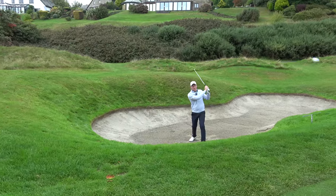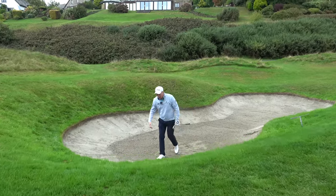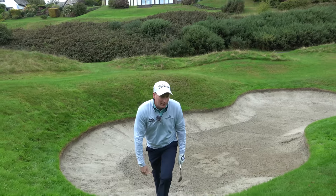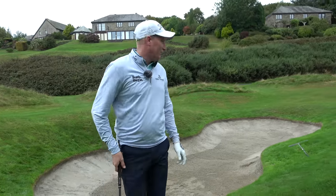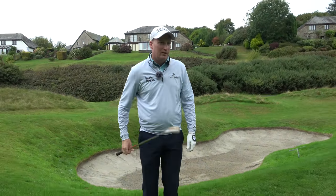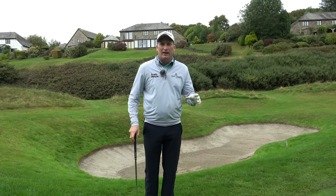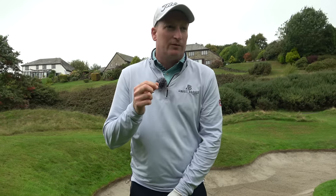Yeah, okay, they spin quite well. I'm just seeing how they react on the greens. Getting quite a bit of spin on them, a good amount of control. Sometimes we get grainy sand with lots of small pebbles in it, and that runs out, but this seems to be good sand.